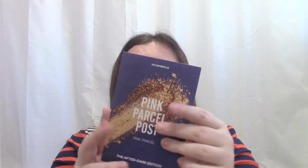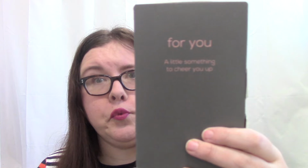Now you also get a little booklet which is Pink Parcel Post, which basically tells you a little bit more about what's in the box. And this is the exciting thing for you. You get basically a little something to cheer you up. So you always get some goodies to cheer you up. It's usually a combination of beauty products, chocolate, tea. So occasionally you get a lifestyle product, but not all the time.